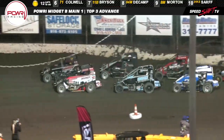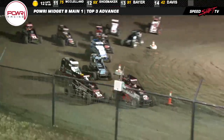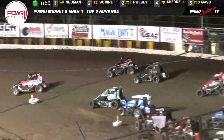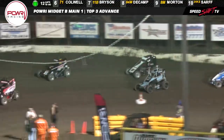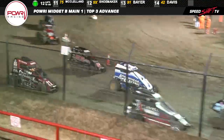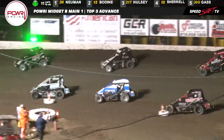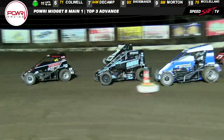When we tried this the first time around, we'll see if we can duplicate that maneuver here on this second trip. We'll clip the tire with the left front for Newman and snap the steering wheel around on him. There in the 3N car, he's able to power out of it, though, and continue on his merry way. Back behind, here comes a deep run out of the 71 of Colwell. Colwell making some hay on the top shelf. Draws up on the 20G car down the inside, as we've got another one bouncing around down in turn number 1 and 2.